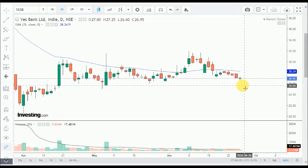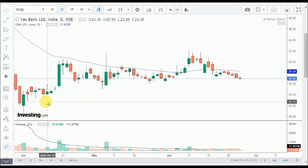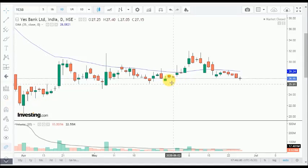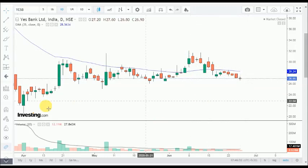And as per me, you should hold this particular support, but failing that, immediately the next target will be around this area, the 22 area, whatever you are seeing at this particular candle. So this should act as a support after this. As of now, I'm not seeing any upside on this stock, because it has already tried here and failed. So it will be on the negative side for me.